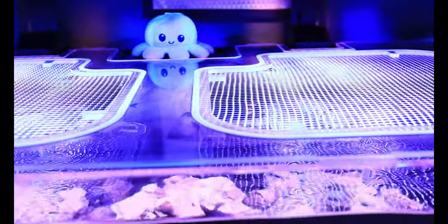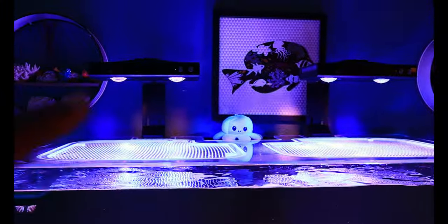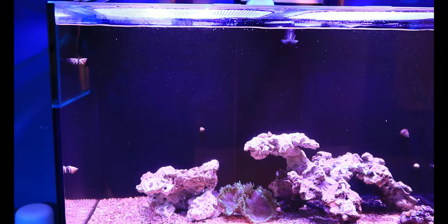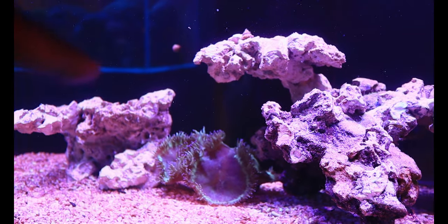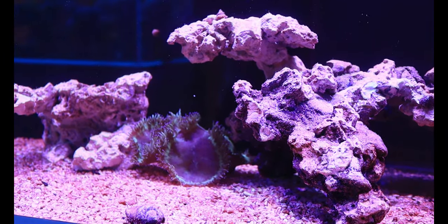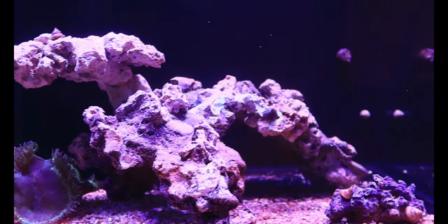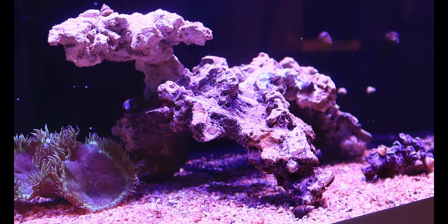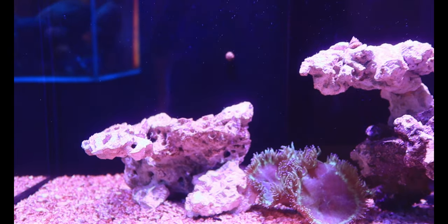The lid is mainly for the animal that is currently in here. I don't want him to hop out or climb out. That should be a small hint. For right now, I just got the rock work and aquascape done on this. There is an elegance coral in here. It is not going to stay in here. It is just here for me to test a few things out and see if everything is good. The rock work, I think I set this up in a day, and yeah, I like it. So far, it's okay.